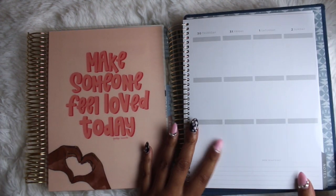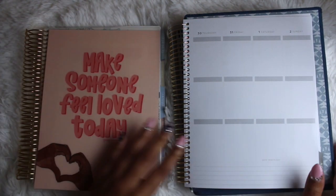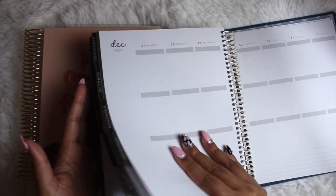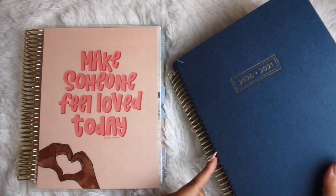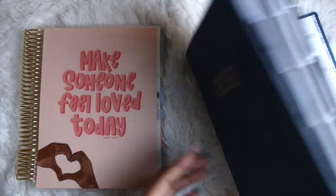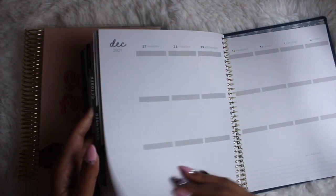So when it comes to personalization, you're going to be able to get more with the Erin Condren versus the Michaels Recollections planner, that you're not going to get that because it is a pre-made planner. It is what it is when you get it. The planner is not detachable. Well, the cover is not detachable. You can't choose the coil that you get. You don't get to modify the layout inside.